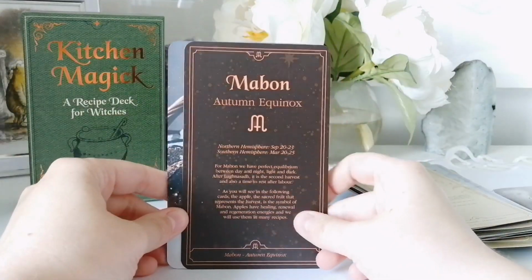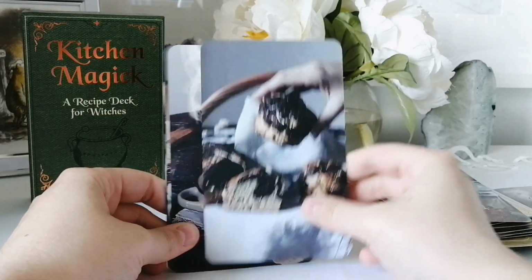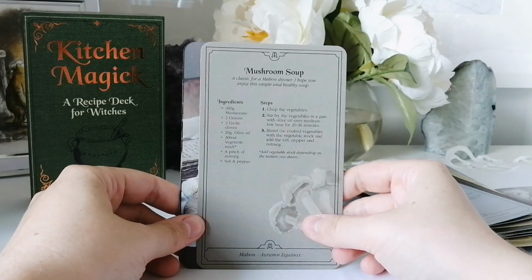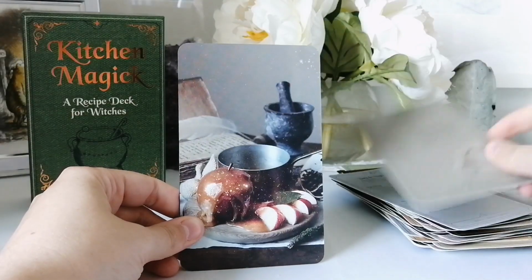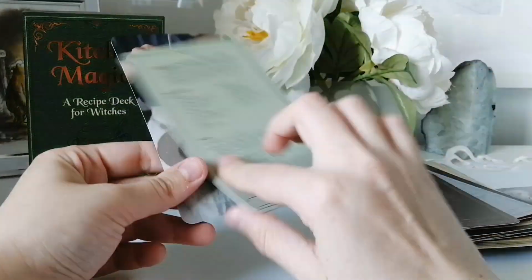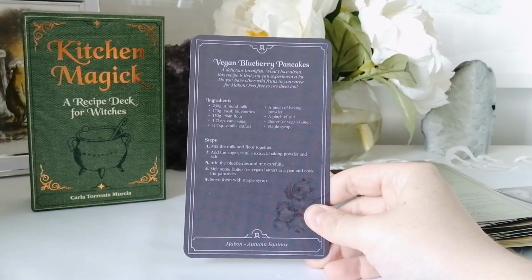Then we get into Mabon. We have day and night muffins. Looks like vanilla and chocolate. We have another type of soup. Ooh, a mushroom soup. I love mushrooms, so love this. And then we have something to do with apples. Honeyed caramel apples. Sounds good. Another apple thing. Apple crumble mini cakes. And then lastly, vegan blueberry pancakes. Yum.